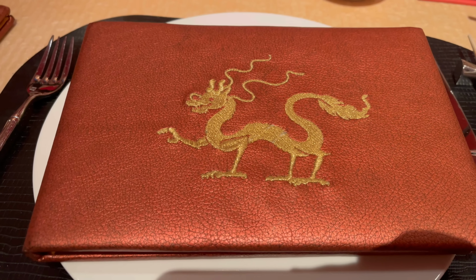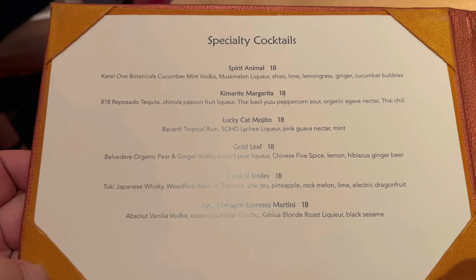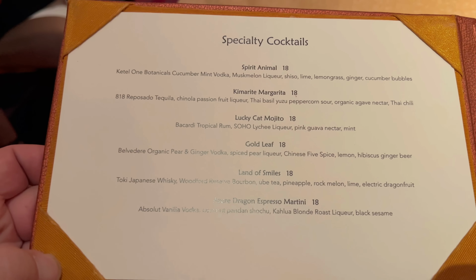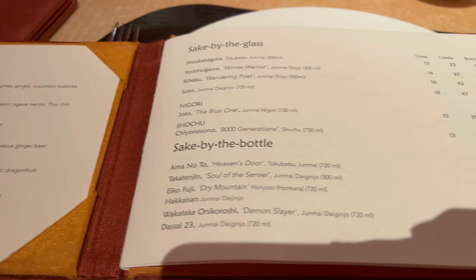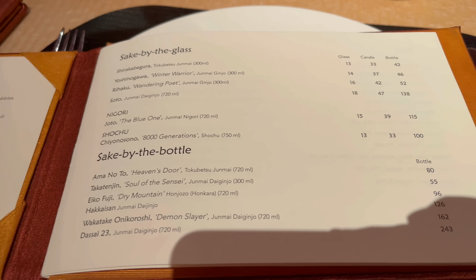Starting things off, let's look at the cocktail menu here. Beautiful dragon on the front. Feel free to pause if you want to look for your favorite drink. Here are the specialty cocktails. Sake by the glass as well as the bottle. I was going to say the glass and bottle is the one word. It was going to come out as bloss.